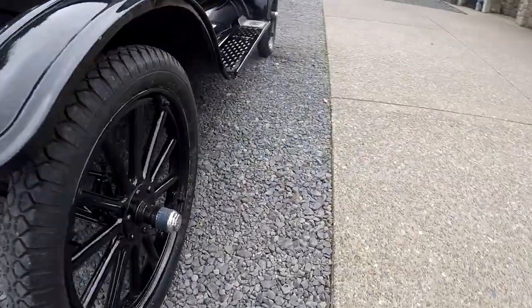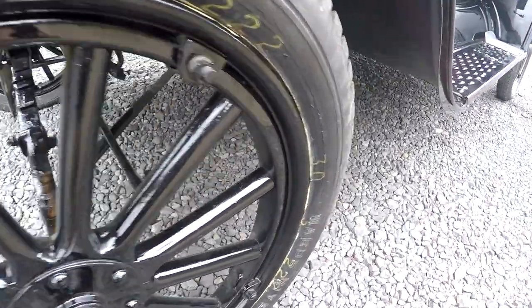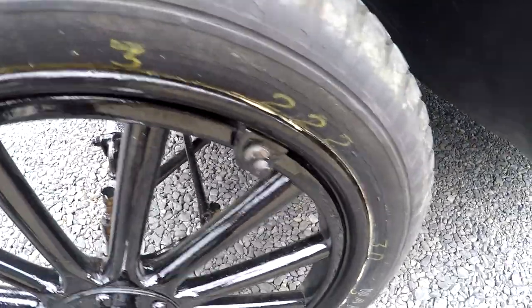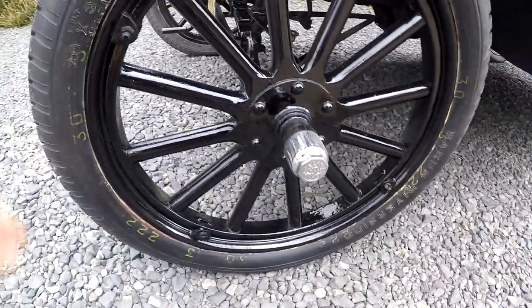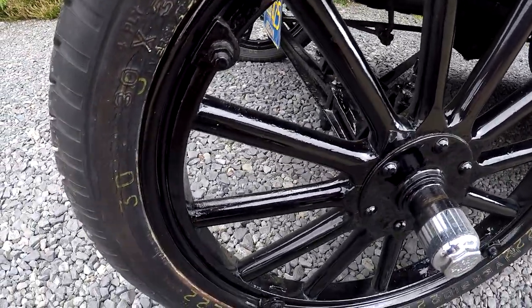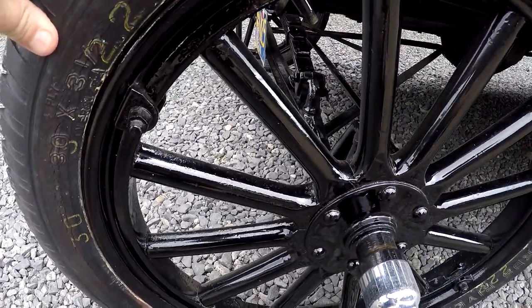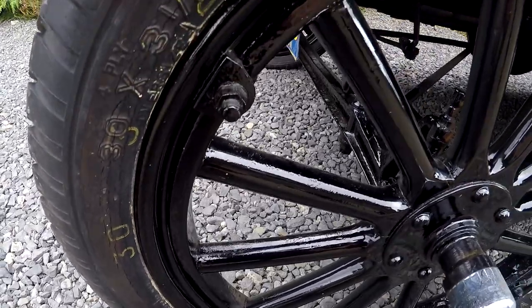The tires are in pretty good shape, but it's kind of funny, in today's standards, you would think, man, these tires are horrible. But there is some weather checking on these and little cracks. But Model T guys, I mean, they kind of just put up with this. This is a 20, let's see, it's a 30, I can't remember the size. I thought it was going to be a 22. This here says 30 by 31.